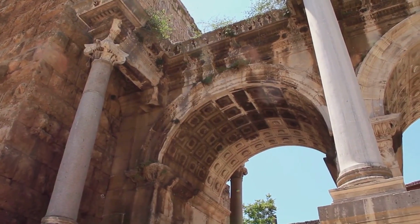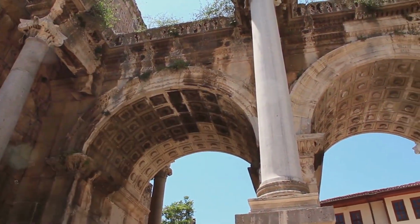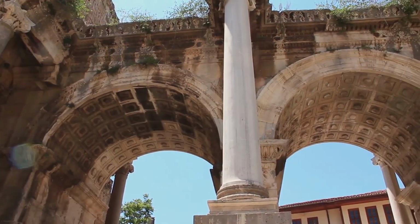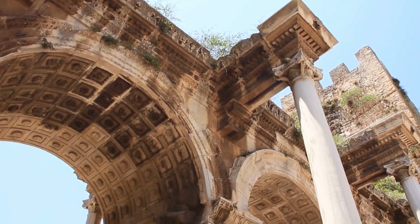Alright guys, get ready to step back in time because we're about to walk through Hadrian's Gate, a Roman triumphal arch that's been standing for almost 2,000 years. This iconic landmark is a testament to Antalya's rich history, and it's right in the heart of the city.